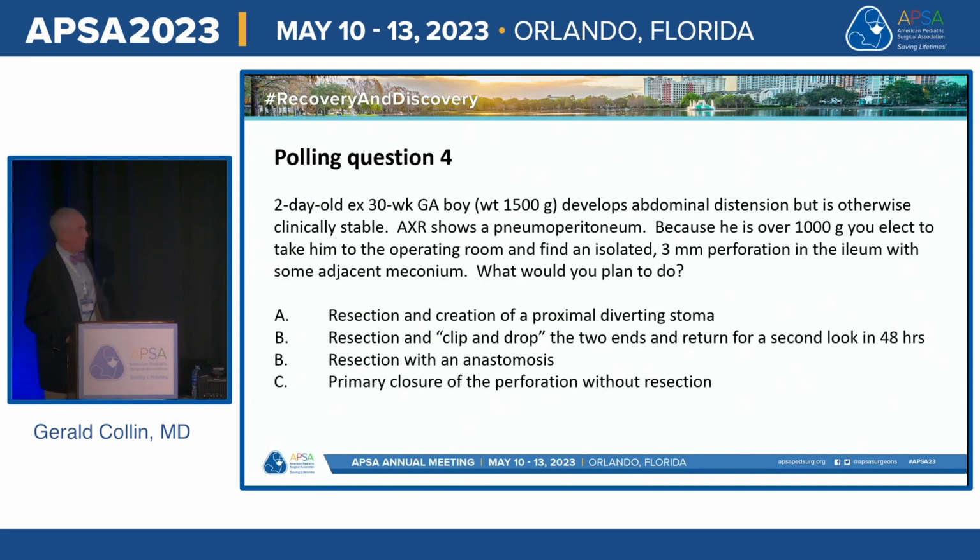And then the final one, dealing with something that's not NEC, you have a 2-day-old 30-weeker, 1,500 grams. They develop abdominal distension, otherwise looks stable. They get an X-ray that shows a massive pneumoperitoneum. Since he's over 1,000 grams, you elect to take him to the operating room rather than placing a drain. You find an isolated 3-millimeter perforation in the ileum with just some adjacent meconium. The baby's doing well in the OR. What would you plan to do?